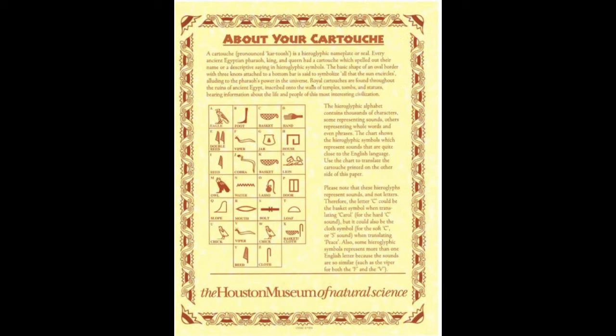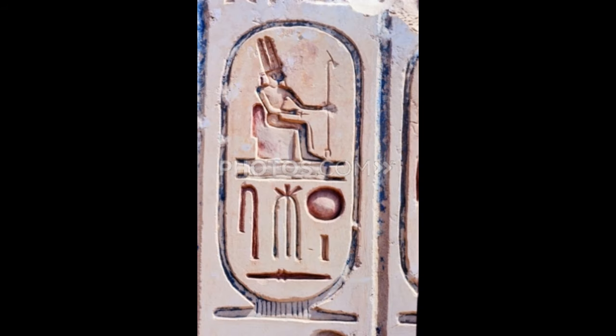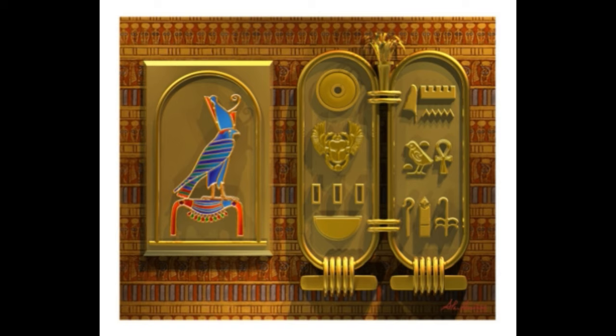Cartouches were unknown in ancient Egypt, and their concept was established only during the 4th dynasty. King Snefru was instrumental in bringing about the significance of the ancient Egyptian cartouche in everyday life. The word cartouche was not the original name given to the symbolic representation. This word was actually bestowed upon it by Napoleon's soldiers.